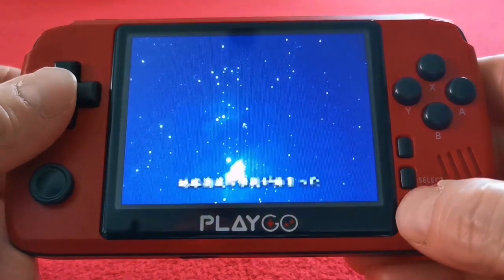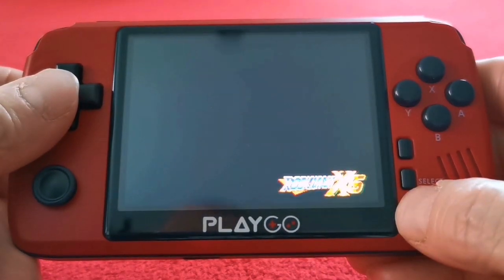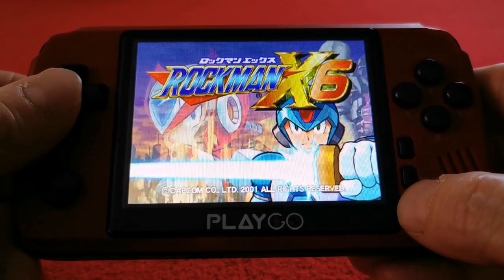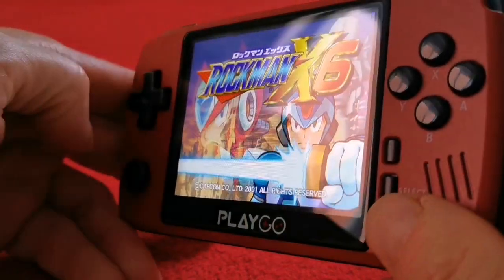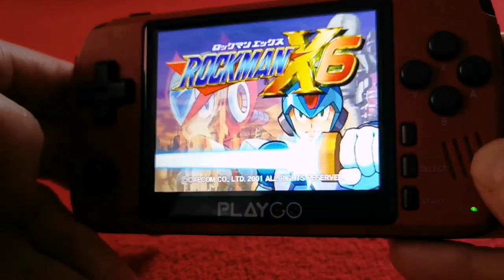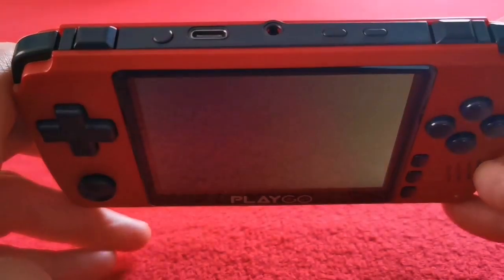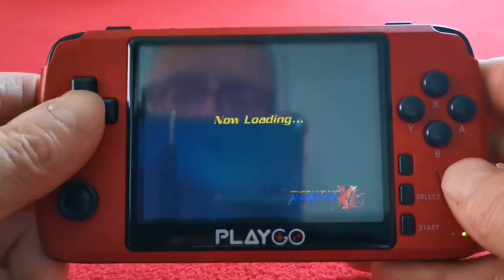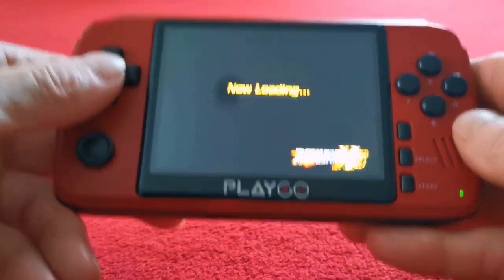Right, let's skip it on, because I'm sure you don't want to see all that. Look at that beautiful screen, guys, and when you turn it, you don't really lose anything at all. That is absolutely fantastic. Look at that. What a gorgeous panel it has in here. Fantastic. It really is. Right, let's have a look then.